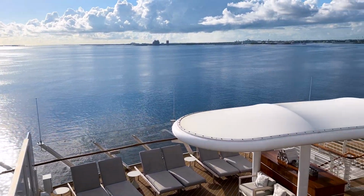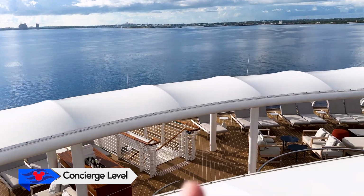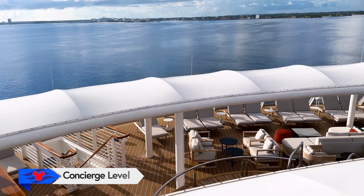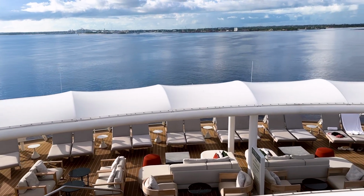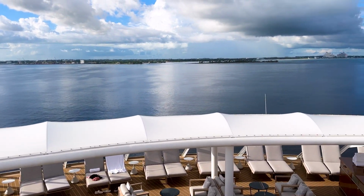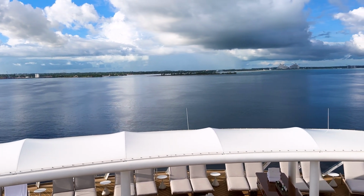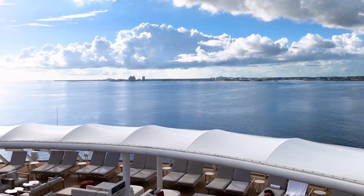Now, down here, this is the concierge level, which obviously you have to have concierge status to be able to visit this area. Basically, you can see the chairs are a bit more padded and more fun. Now, what I did find strange is that those chairs are actually pointing in the other direction. I personally would have liked to be looking out into the ocean, but again, that is just me.